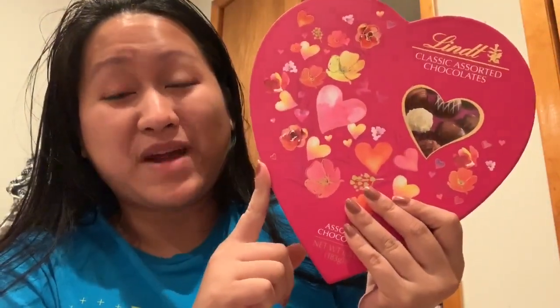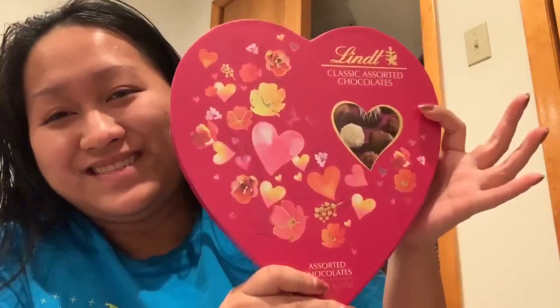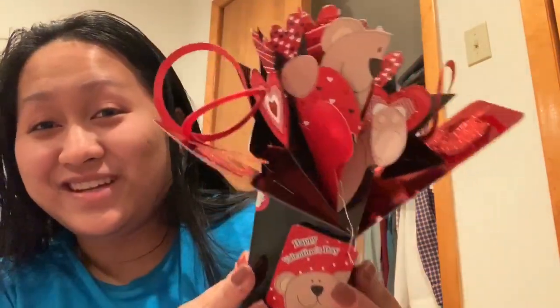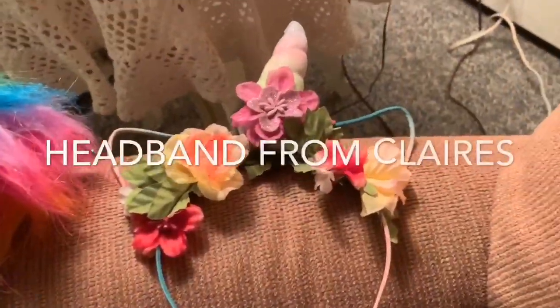Then I got this for my boyfriend for Valentine's Day. It's a gift for me. So yeah, I got some chocolates. I like kind of pinkish. I'm more into pinks and violets and these type of colors. The cutest thing is this little card, which I will put as a decoration. How cute it is! Oh my god!